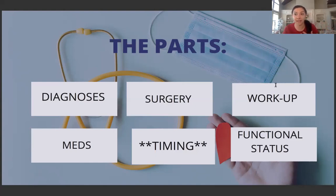What are their coags? What are their potassium, their sodium, their electrolytes, right? So you're looking at all those things pre-op. What are their vital signs?